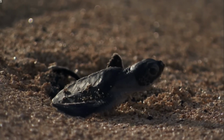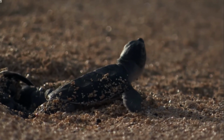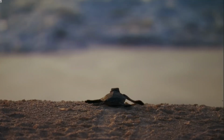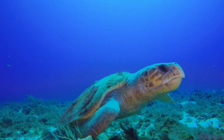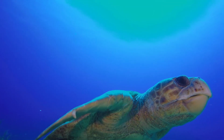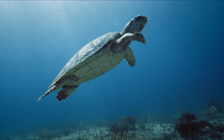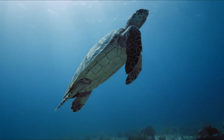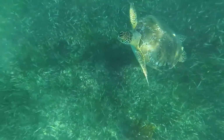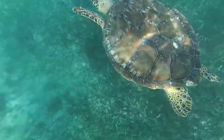Have you ever imagined what it feels like to live as a green sea turtle? The green sea turtle is one of the 7 species of sea turtles in the world. Even though it is called a green turtle, its shell is not actually green. It is usually brown or olive. What is green is the fat inside its body. This comes from their unique diet, which makes them different from most other turtles.